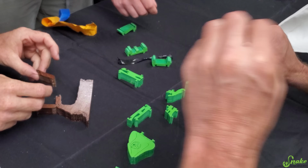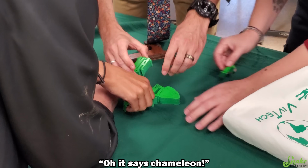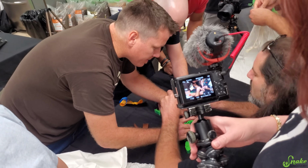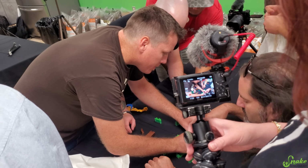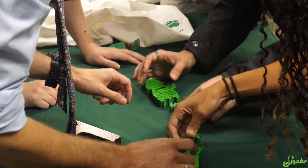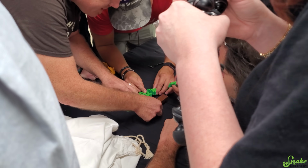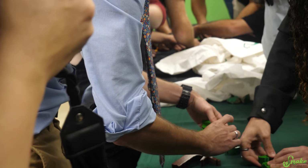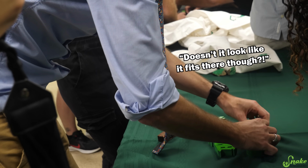Chameleon head, tail. I don't know about these. Other direction. Other way. Oh, it says chameleon. You're right. Good observation. And remember, you do have to stand it up before it's complete. There you go. They shouldn't have to go that hard. Doesn't it look like it fits there though?